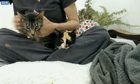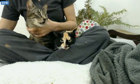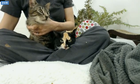He has big giant paws. Now Neelix is going to come down and see us. That's very nice.